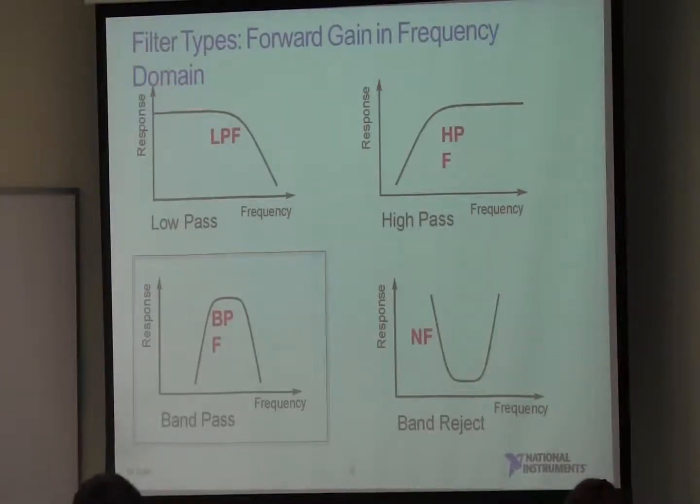Another way of classifying them, we have different types of filters. Again, we said that they're frequency domain, and so what that means is this is how much energy gets through at what frequency. A low pass means low frequency energy gets through. High pass is kind of the opposite here. HPF is the abbreviation. NF is notch filter. The low and the high get through, some middle band is chopped out. And then also bandpass filters, where we just pass a band of frequencies.